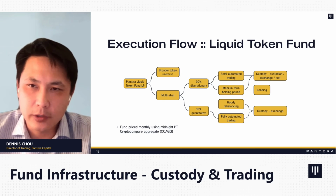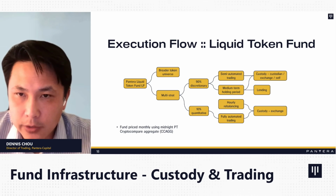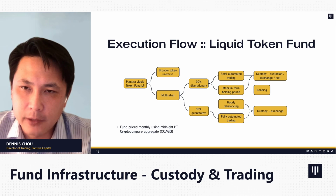The digital asset fund or liquid token fund is very similar. It's just that it has a much larger trading universe. It's also multi-strat, so 90% of it is discretionary, while 10% of it is quantitative. On the discretionary side, it's semi-automated, meaning the token universe may not fully overlap with the venues that we have automation for. So to the extent we can leverage prime brokerages, we will. To the extent we can leverage exchange accounts, we will. And then if it goes beyond that universe, we'll use DeFi to execute.